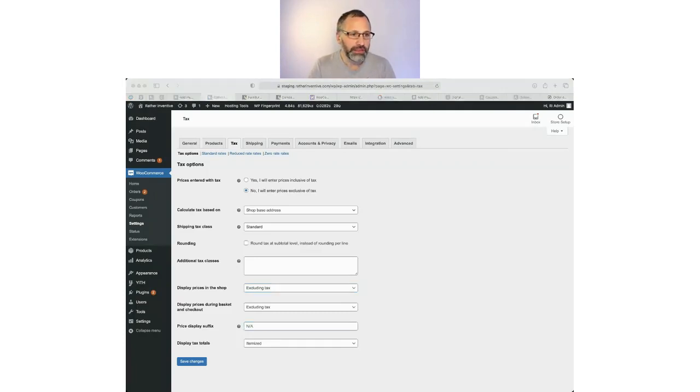Oh, the price suffix. So this is just what's shown after the price. Again, for most people, when you're looking at something like Amazon, it's going to include VAT on there. But for us, we're going to make sure they know it's excluding VAT. And display totals, I want this to be as a single total. I think that's what my default was. Yeah. So I don't need to see each item having its own VAT total against it, because that's not relevant, because all of our taxes apply to everything at the same rate.